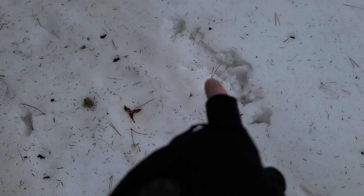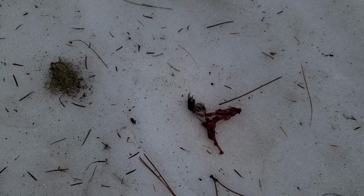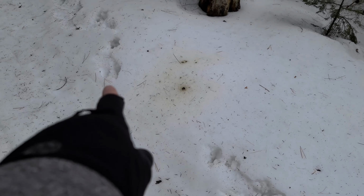But I just found something on the trail here. An owl attack. We're close. Look away if you don't want to see some mouse guts. You can see where he landed in the snow right there. And that's a rear leg off of a mole. Some more tracks right there.